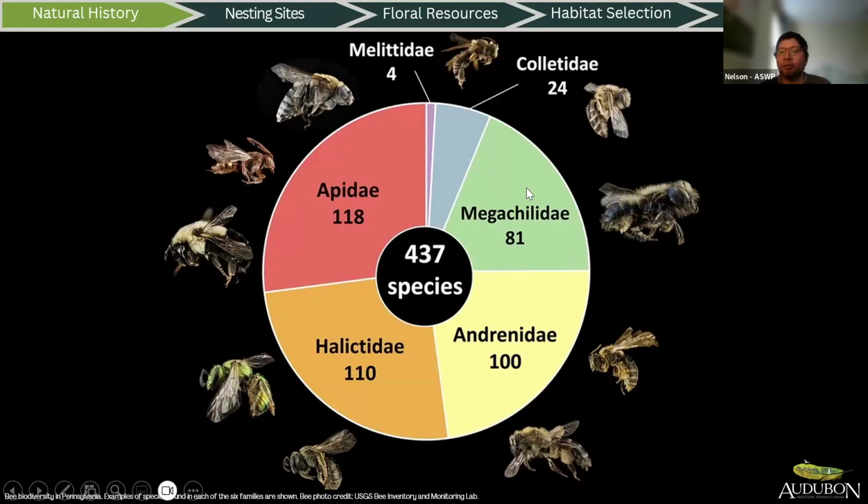We have the Megachilidae, which are bees that have big mandibles. They're usually leafcutter bees. And then we have these small groups like the Melittidae and the cellophane bees. They're on the small side, or a very small group.